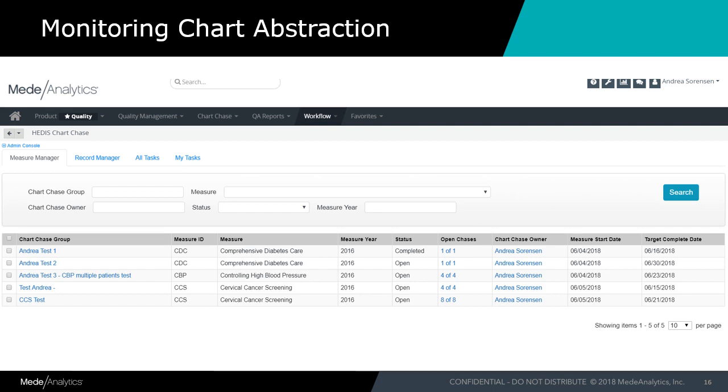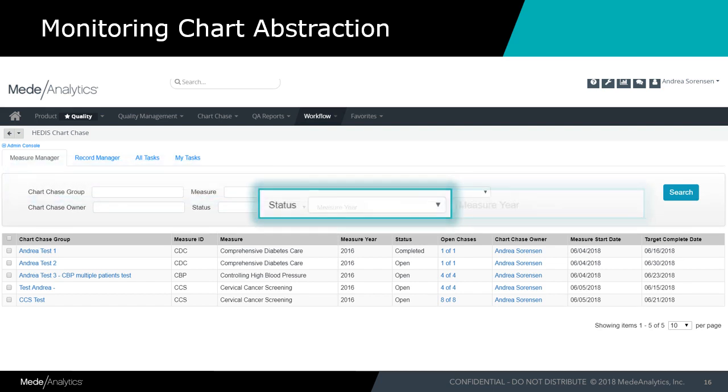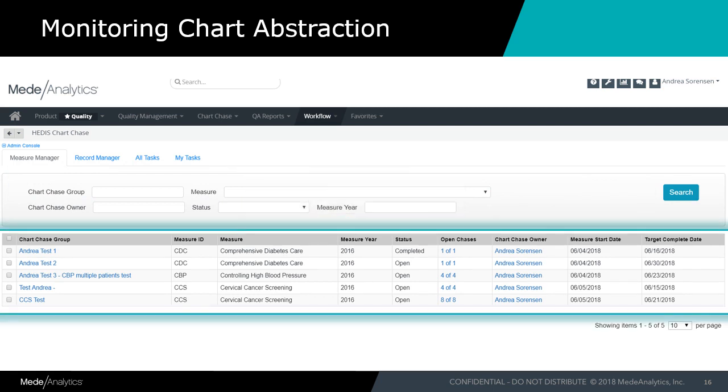In this case, this workflow shows that I can search by different chart chase groups. I can search by the measure year or the status, and I can identify where I'm at on everything that I've assigned to my abstractors. So I can see how many are completed, how many are still open, who's assigned to it, and when they need to have it done by.